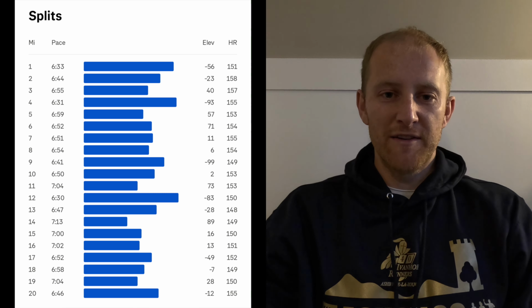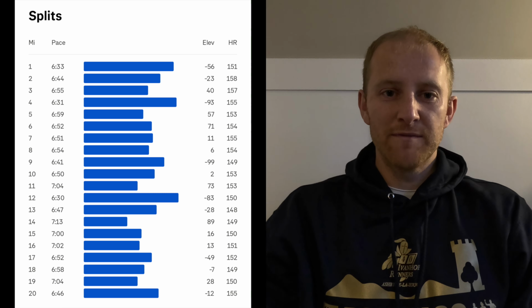So where does that sit compared to my goals going into the race? So my goals going into the race, that C goal of 2:20, tick, I've done that. That's well inside that goal, so I'm not disappointed with my performance at least.